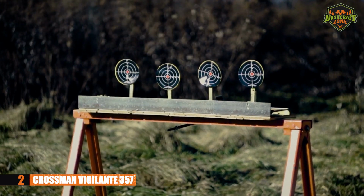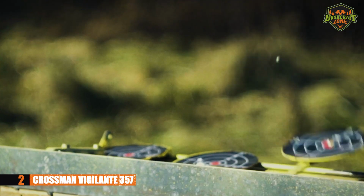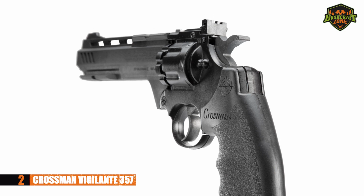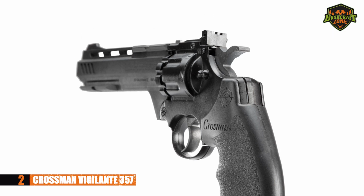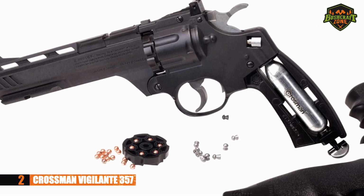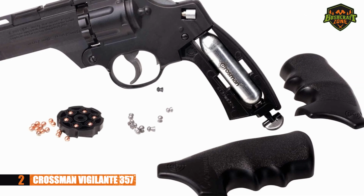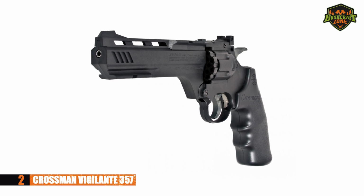If you want faster shooting, we highly recommend the steel, which can clock in at an average of 465 feet per second. Meanwhile, your lead and alloy pellets will travel at around 435 feet per second. Either way, the velocity isn't too bad. It has a single and double action trigger. You can shoot it in whatever mode you prefer.